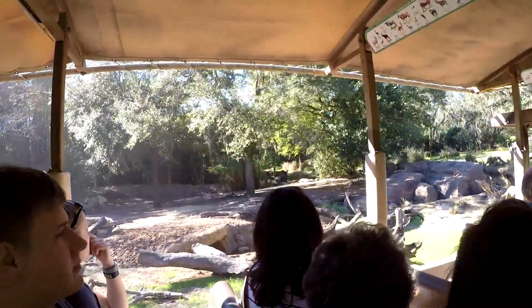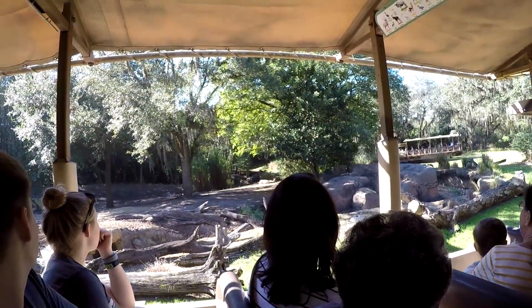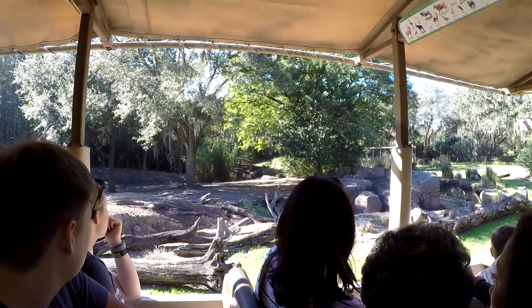And on the left-hand side, you'll see some warthogs out there. Warthogs like to dig burrows deep into the ground, and they back into them to keep their tusks exposed. It protects them from any would-be predators.